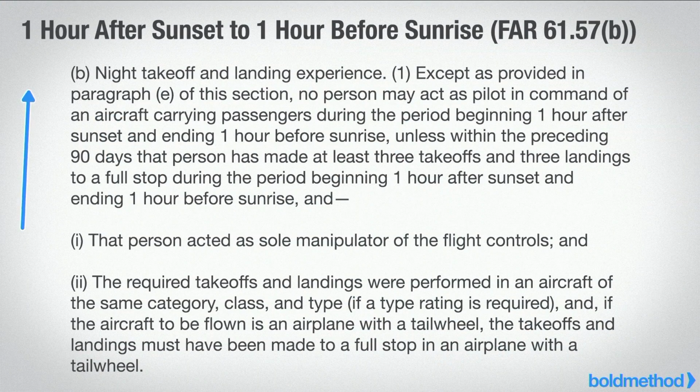Okay, so let's take a look at the currency requirement. And the key thing to remember here is it follows a completely different time rule. An hour after sunset to an hour before sunrise, FAR 61.57(b). The key thing here, no person may act as PIC of an aircraft carrying passengers. So that's something we'll talk about in a second. During the period between an hour after sunset and an hour before sunrise, unless within the preceding 90 days the person has made at least 3 takeoffs and 3 landings to a full stop during the period of an hour after sunset and ending an hour before sunrise.